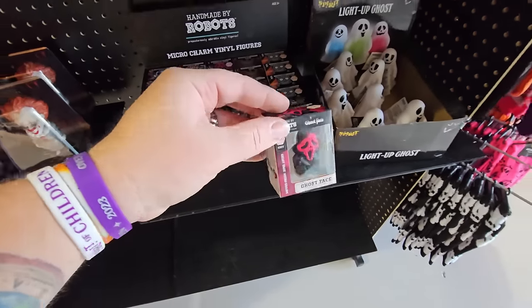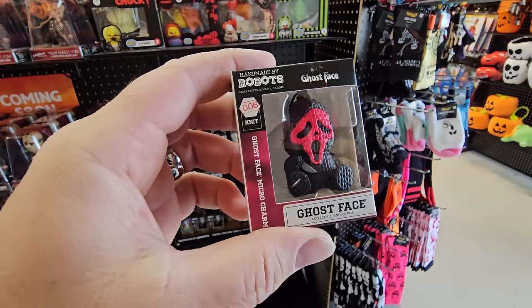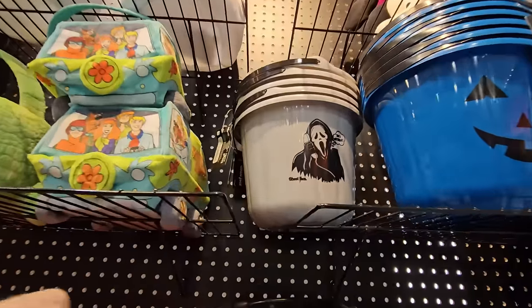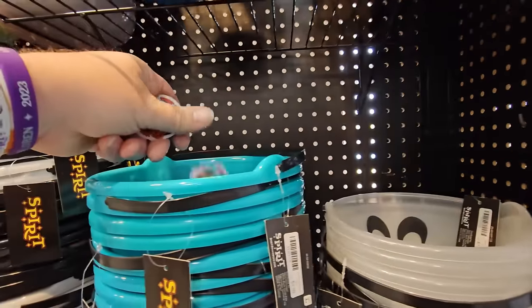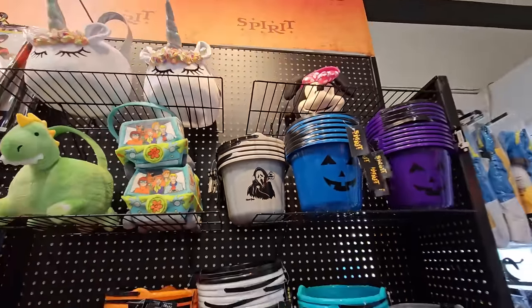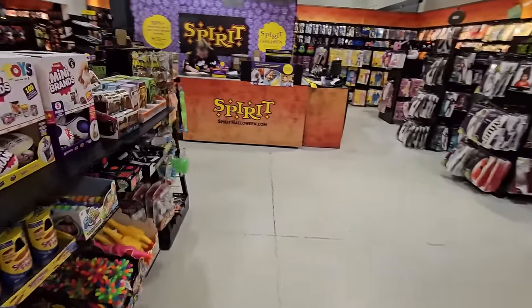Check this out. It is a pink ghost face. Handmade by robots. Pink ghost face keychain. Whoa, look at this. I've never seen this in a store before. It is a ghost face trick-or-treat bucket. Speaking of buckets, let's leave some stickers in the bucket, the bucket, and one in the ghost face bucket.